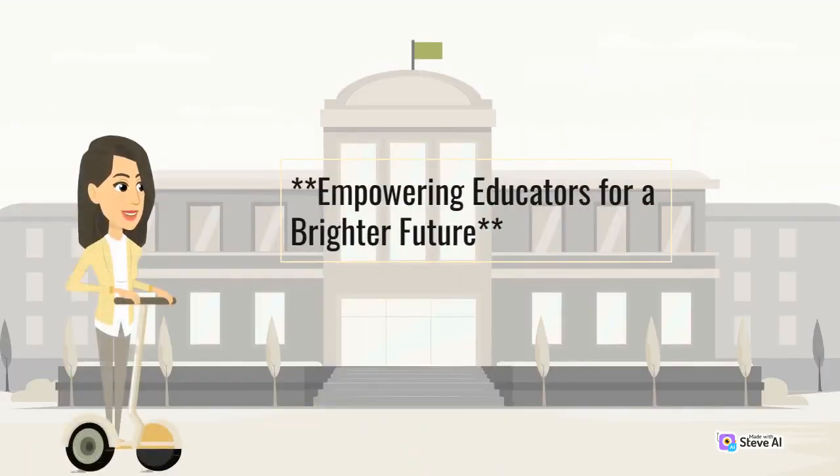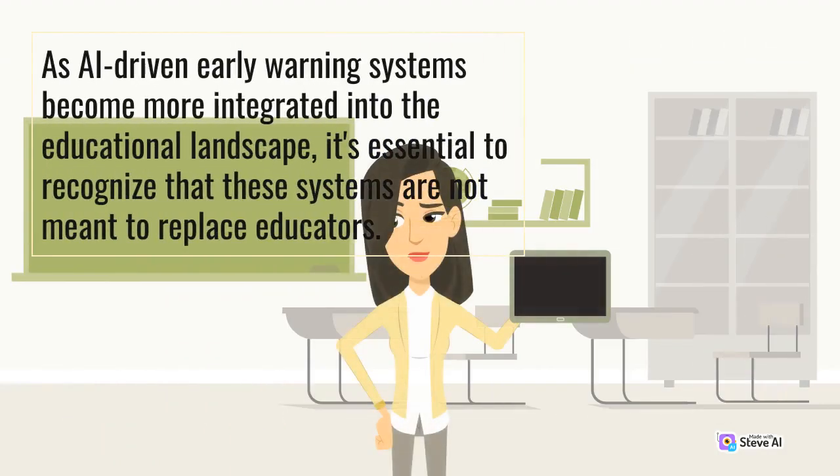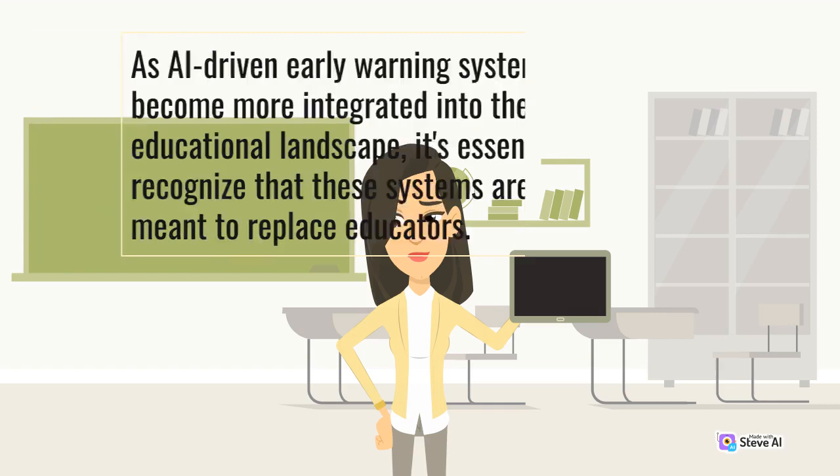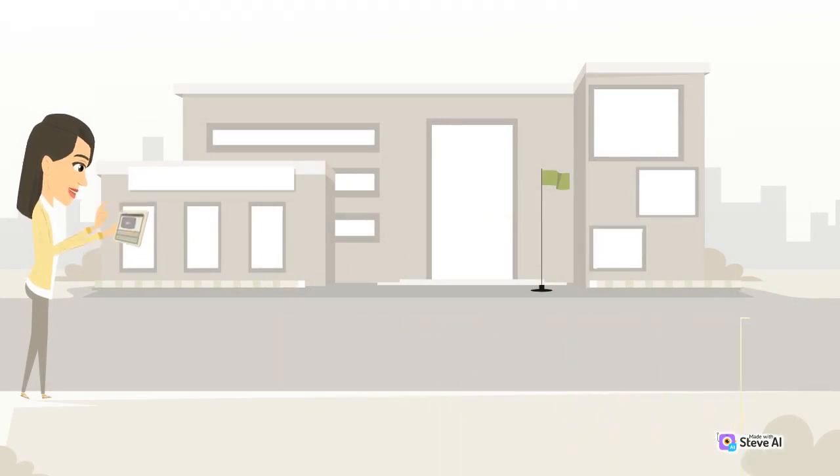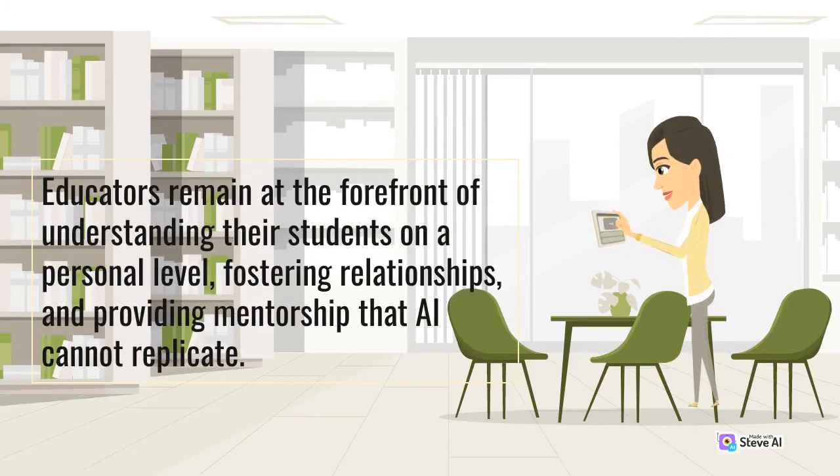Empowering educators for a brighter future. As AI-driven early warning systems become more integrated into the educational landscape, it's essential to recognize that these systems are not meant to replace educators. Instead, they serve as powerful tools to complement the expertise and insights of teachers and administrators. Educators remain at the forefront of understanding their students on a personal level, fostering relationships, and providing mentorship that AI cannot replicate.